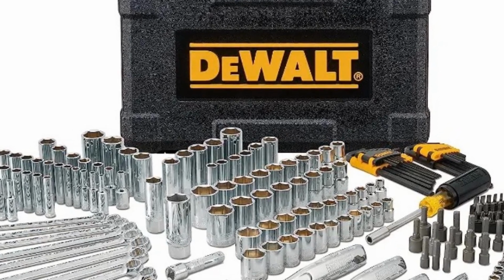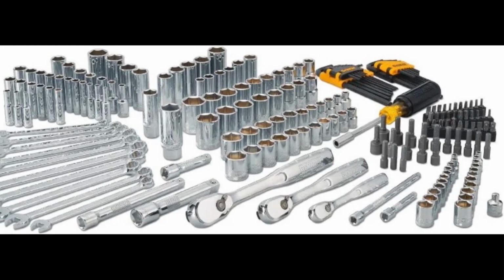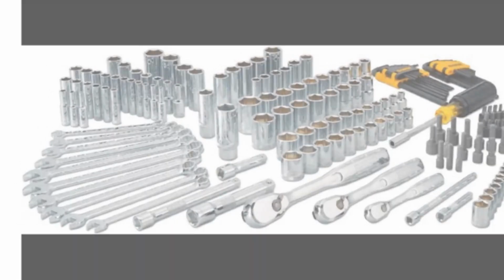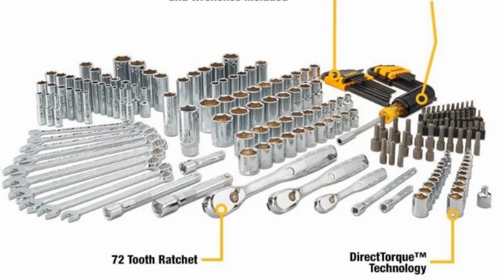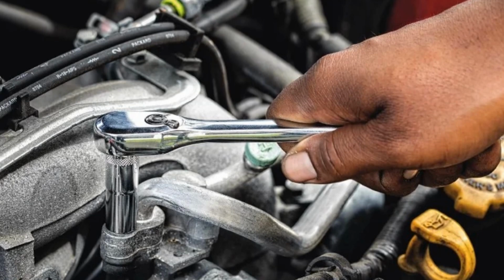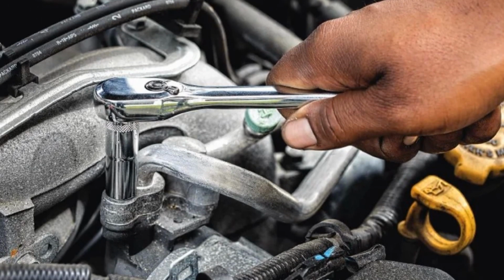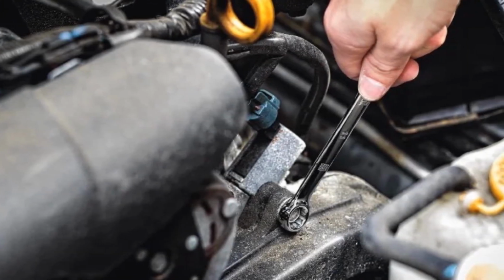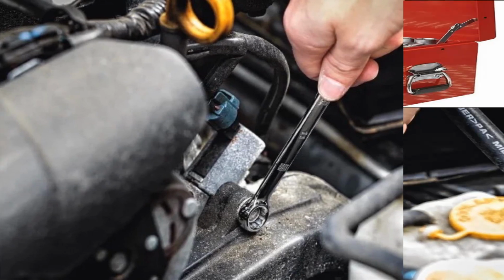The set contains ratchets, sockets, bit drivers, specialty and nut bits, combination wrenches, and hex keys, catering to a wide range of mechanical jobs. This comprehensive collection ensures you have the right tool for almost any task. The DOALL Mechanics Tool Set is designed for hard-working professionals, offering precision, durability, and a wide selection of high-quality tools. Whether you're an experienced mechanic or a DIY enthusiast, this set is the ideal companion for your projects.